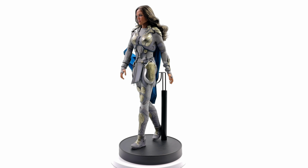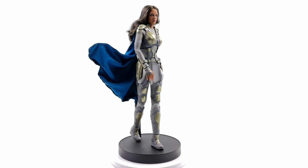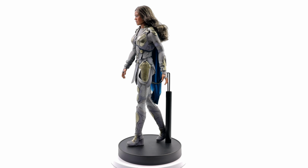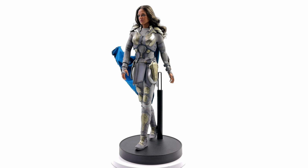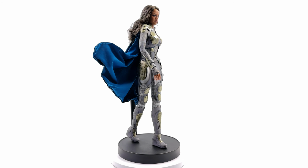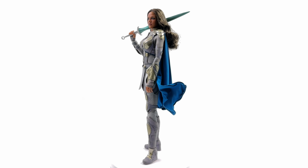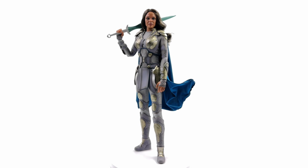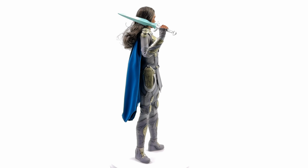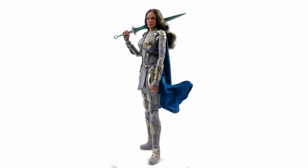She is way better than I was expecting. I told you earlier that I thought this figure was going to be a total disaster, just a write-off immediately. She's not. The head sculpt is actually very, very strong. I think it looks just like Tessa Thompson. It's not as good as the Hot Toys Valkyrie head sculpt, but it comes in a very close second, by default almost, because it's the only other 1/6 scale Valkyrie. The hair requires a bit of work. Total non-issue for me. I'm willing to put in the work if the sculpt is good, which it is.